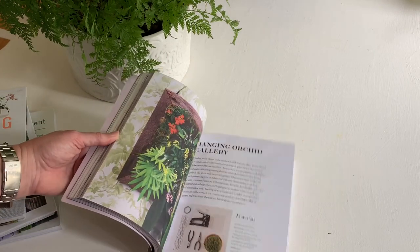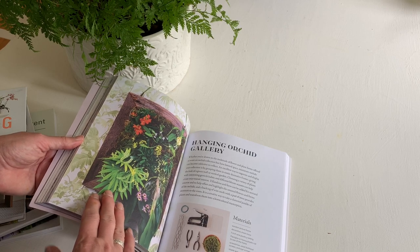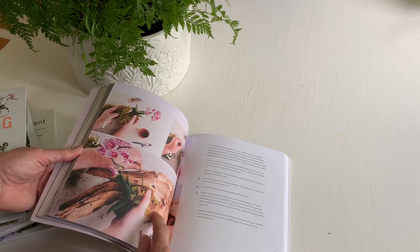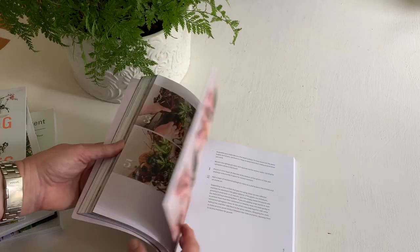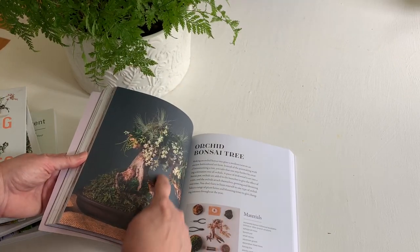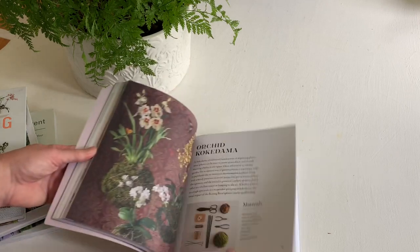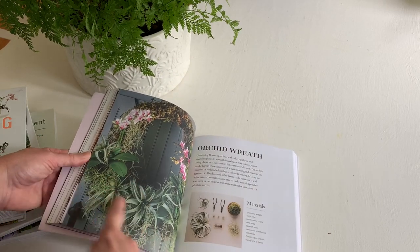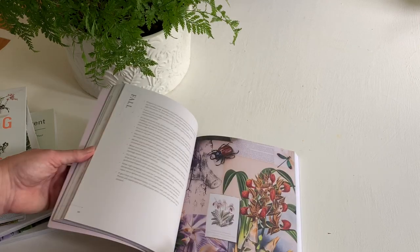This has a lot of ideas on how to grow your plants. I mean, growing them in a hanging picture frame, combining them with other plants. Here's putting an orchid on a piece of driftwood, using them in very unusual but beautiful ways. In a wreath with some succulents and some air plants, in a terrarium.